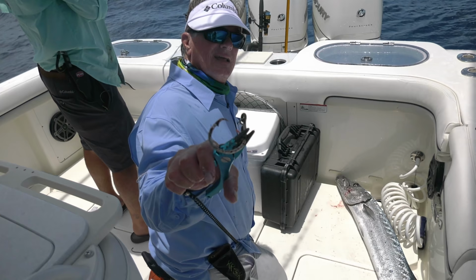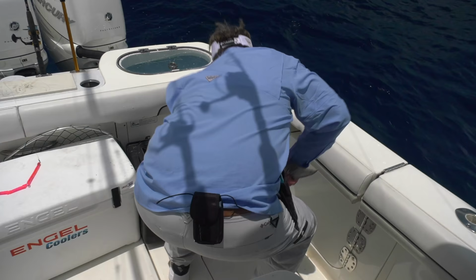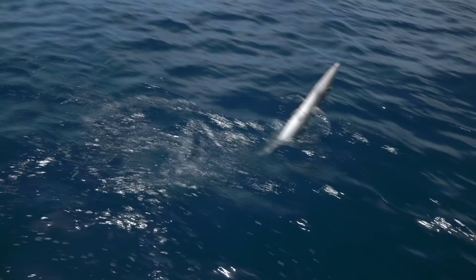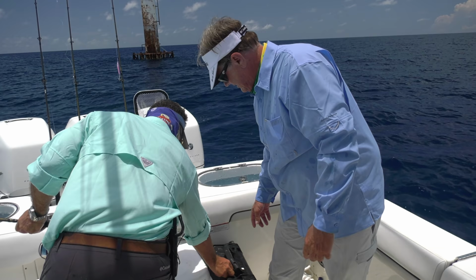Okay, Cooter, you're going back in, buddy. Probably somebody trying to catch a Goliath, you know what I mean? They'll probably put a blue runner or something down there. All right. Look at that, baby. Woo! Good hook job, though. This is the pressing part. Where was it? Right here. He had that so embedded in its jaw.